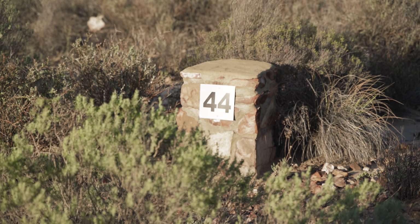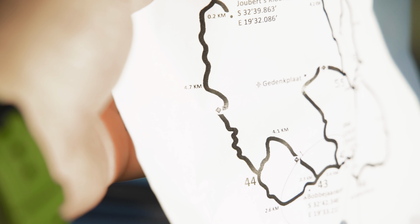So we've hit checkpoint 44, which means the tough stuff is about to start. I have no idea what to expect, but the Jimny is in really good form at the moment, and you know what? We're gonna give it a bash.